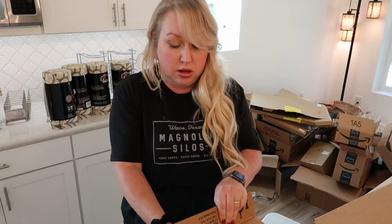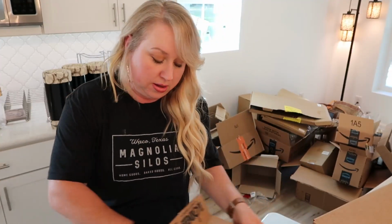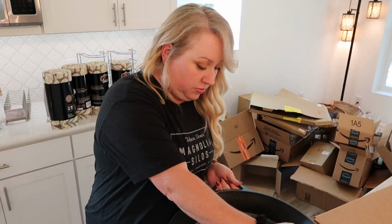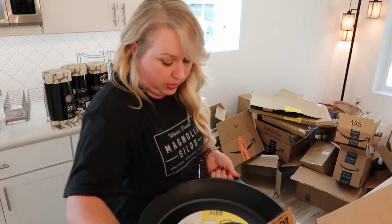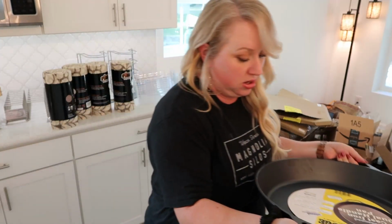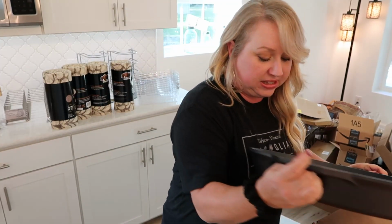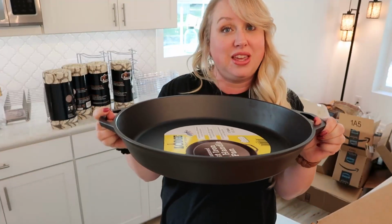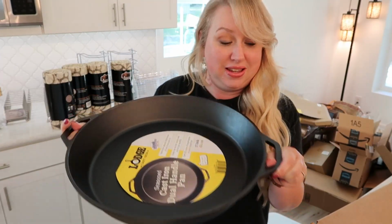in a pan to really get cooking some meat in. Do not drop this on your toes. Made in Tennessee since 1896. There we go. So I got 2 of these and they're 17 inches.